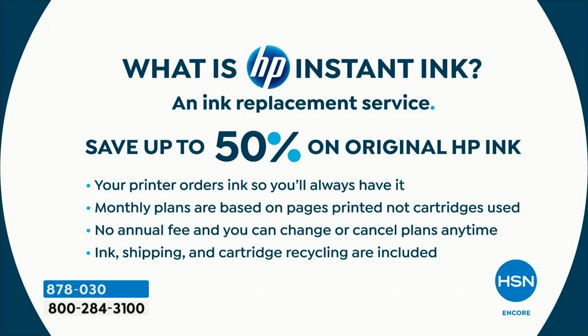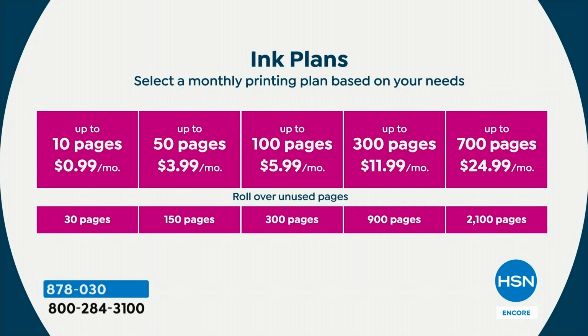It sounds expensive. Well, it does sound expensive because it's great, just the ease of not going to the store to buy printer cartridges anymore would make most of us go, okay, I'll pay a little more for the ink. It's the opposite. You save 50% on the ink. So the 10-page plan is 99 cents a month. Most people use the 50 or the 100-page plan. It's basically $4 or $6 a month. That's 6 to 8 pennies per print. I'm gonna say that again, that's 6 to 8 pennies, even when we're talking about beautiful full color print.